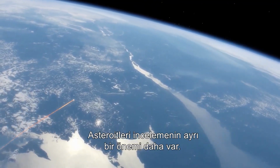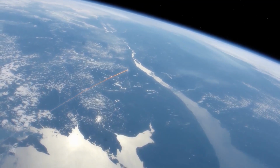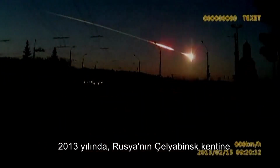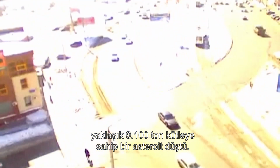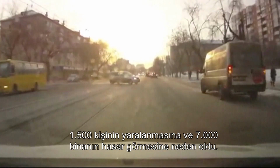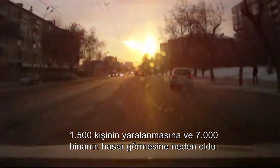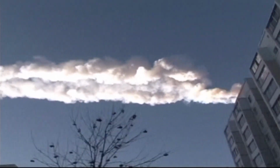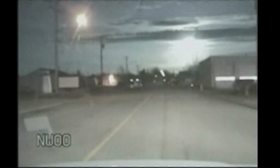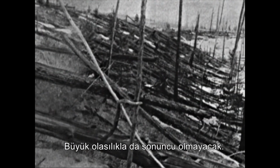There is also a practical reason to study asteroids. In 2013, an asteroid with a mass of about 9,100 tons exploded over Chelyabinsk, Russia, with the force of 20 Hiroshima bombs, causing 1,500 injuries and damaging 7,000 buildings. It isn't the first asteroid strike on Earth, as the dinosaurs can attest to, and probably not the last.